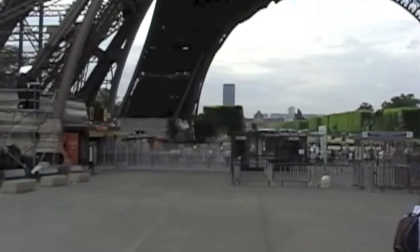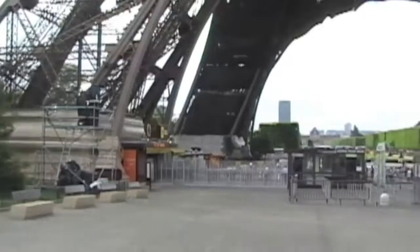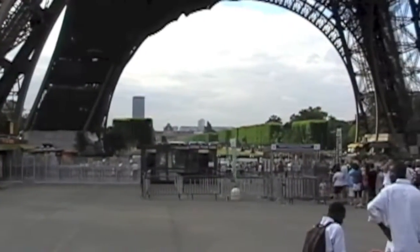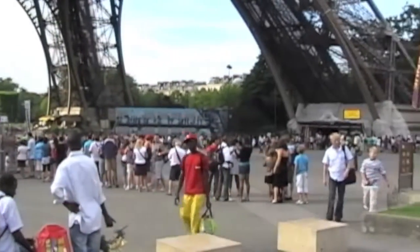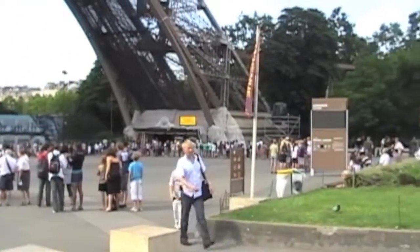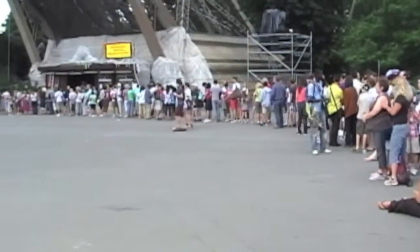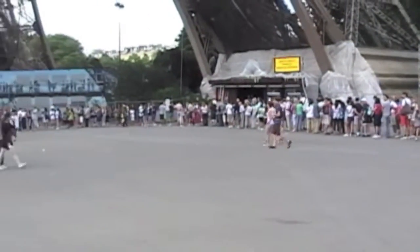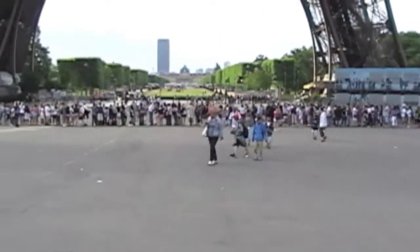I arrived about an hour before the tower opened, and there was already a line. Gustave Eiffel designed the Eiffel Tower, and he also designed the spine of the Statue of Liberty. Alright, so here's the line now whenever the tower is about to open, and look how many people that is.